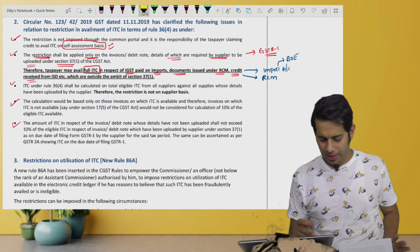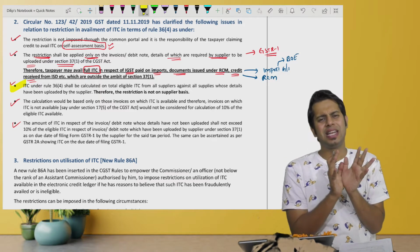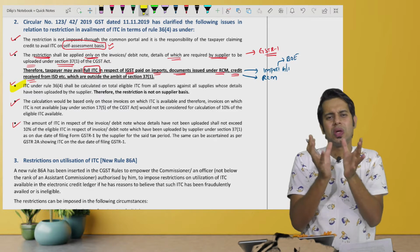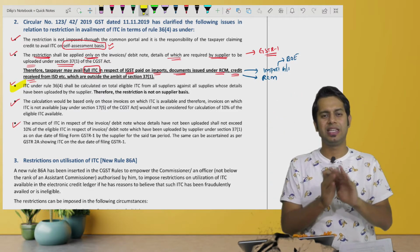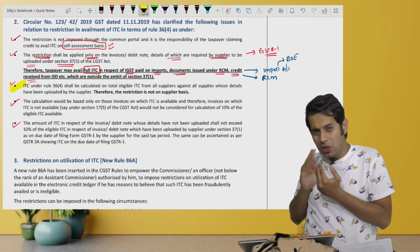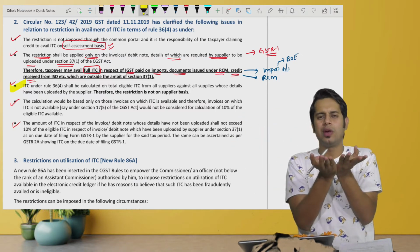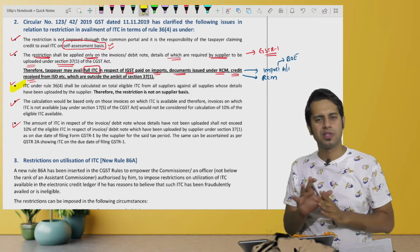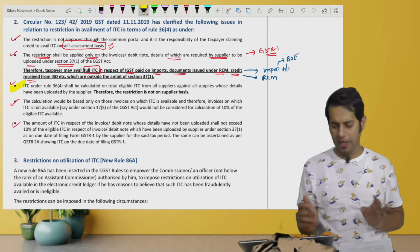And further, sir, the restriction which you are telling, is this restriction because you are telling 10% of whatever is already uploaded? So should I take it supplier wise or should it be total? It is on a total basis. It is not supplier wise. Say I have purchased from 10 different persons. Is it only for that one person who has not uploaded? No, no. See, take the total number of invoices already uploaded by the different suppliers. Out of that, take 10% extra. It is not supplier wise.